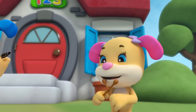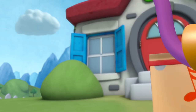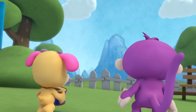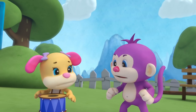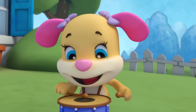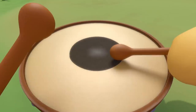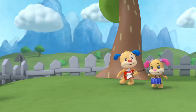What instruments can we play? Looking through the box of toys, what will make the greatest noise? Sis goes for the drums. It needs drumsticks. Look, there's some. Drums are big, loud and round. You bang on it to make a sound. Rat, tat, tat. Bang, bang, bang. Let's all make music.